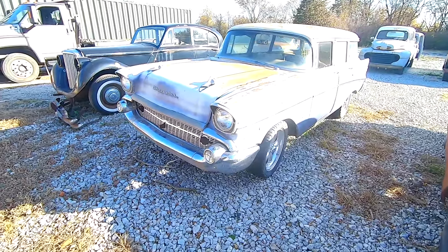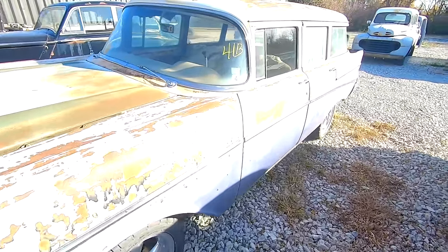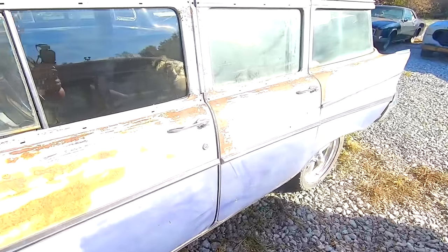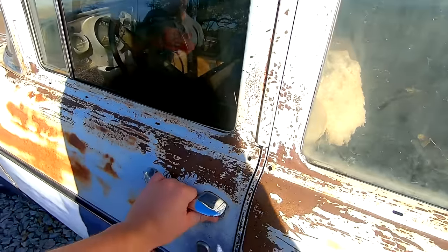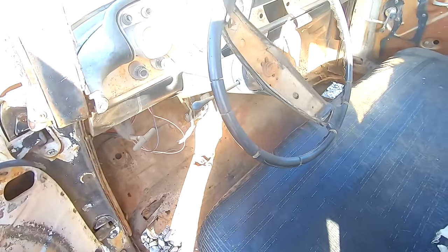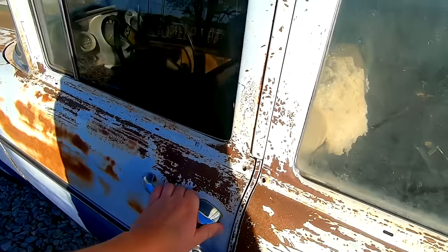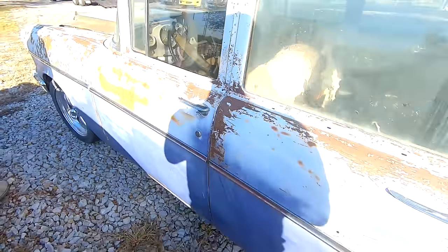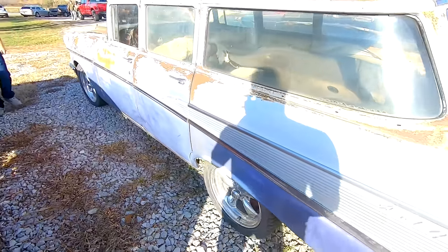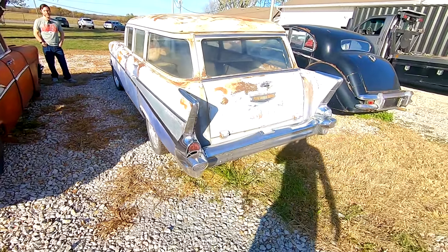A couple 57 Chevys. We have a wagon and a 57 wagon here. This one's got an LS in it. It's got a 5.3 with an automatic, and it still needs a bunch of tinkering, but it does run and drive down the road. 5.3 and an LS. Yep. You would have fooled me. Yep. It's such a popular combination nowadays. It just works so well for these old cars.